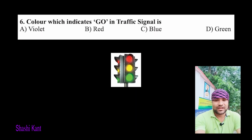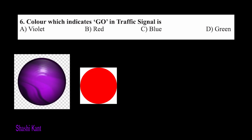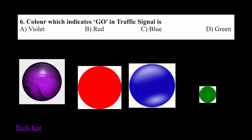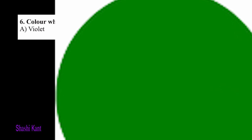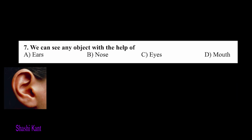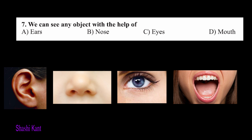Question number 6, color which indicates go in traffic signal is. Options are A, violet, B, red, C, blue, D, green. Typically red for stop, green for go, and yellow for proceed with caution. So the correct answer is D, green. Question number 7, we can see any object with the help of. Options are A, ears, B, nose, C, eyes, D, mouth. So the correct answer is C, eyes.